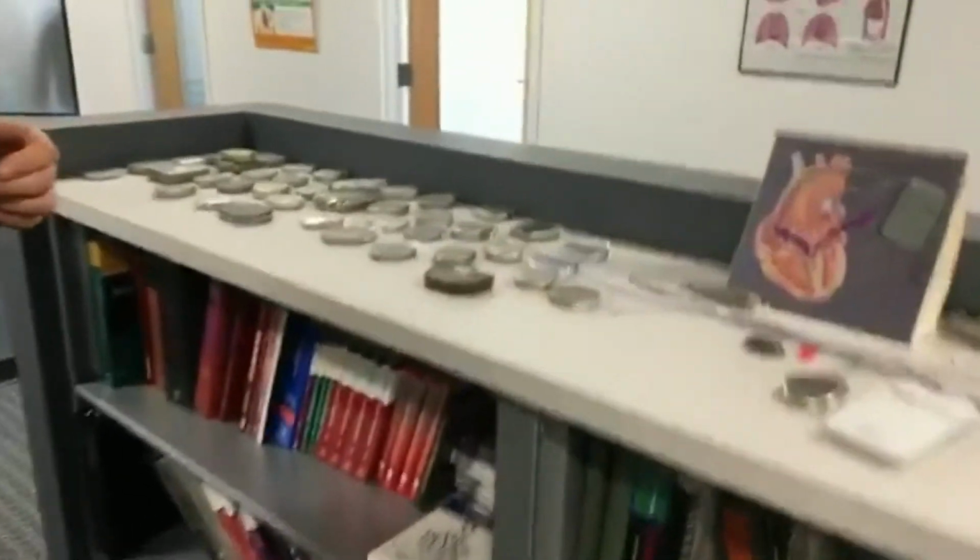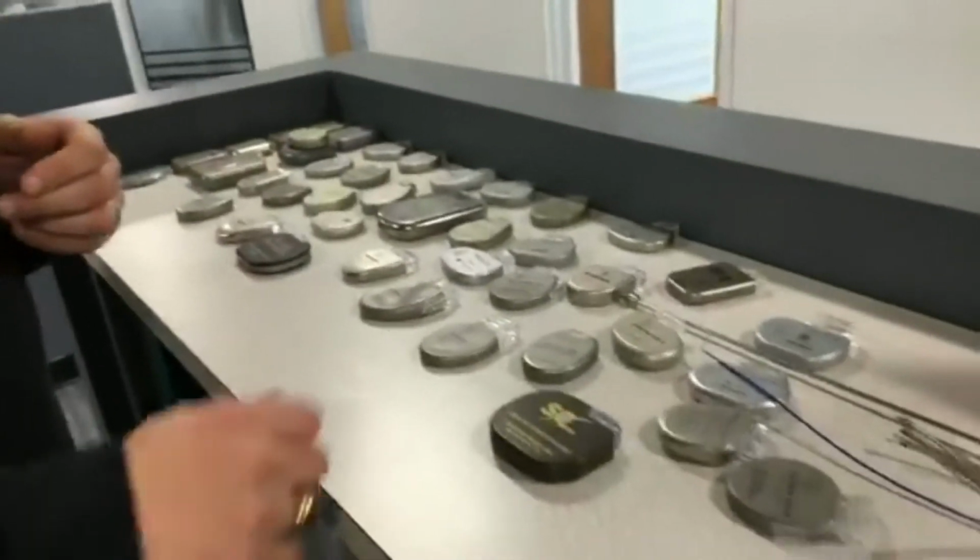A variety of different device models here. Again, you can talk about the evolution that's happened in technology. There's a lot of exciting things happening from what's known as leadless defibrillators.